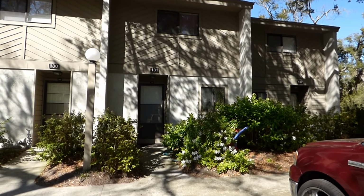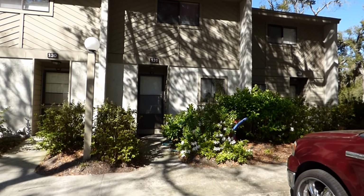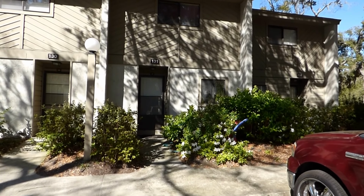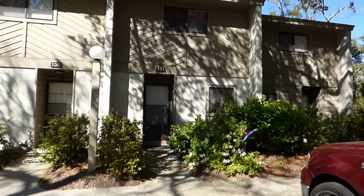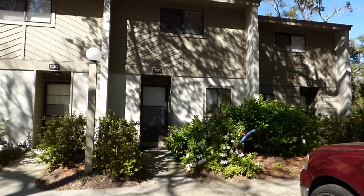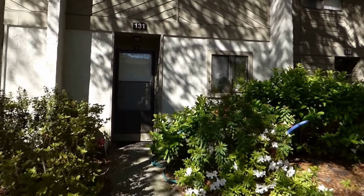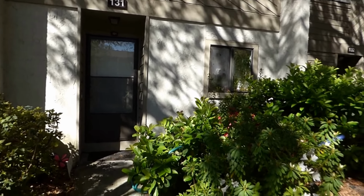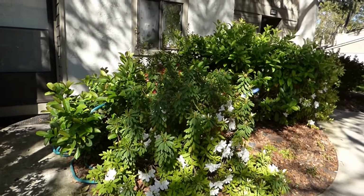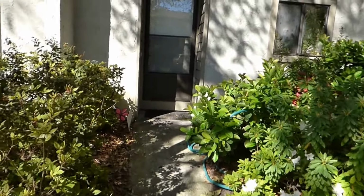Also centrally located to all of the island's different conveniences, restaurants, banks, very close to the hospital, the airport. This location is centrally located on Hilton Head Island. Well, okay, number 131. You can see the number above the door, and the door is recessed. We have our flowers in bloom already here in March. This is a pretty place, Hilton Head Island. Let's go inside.